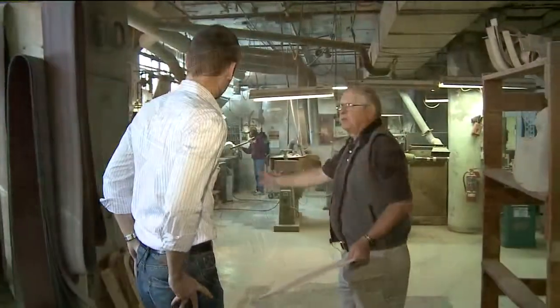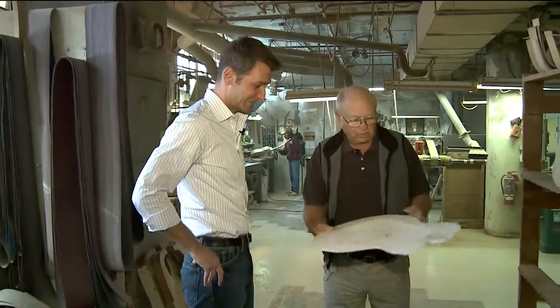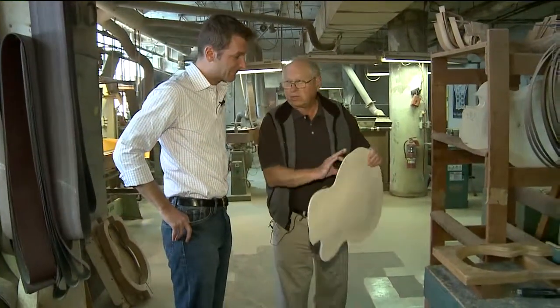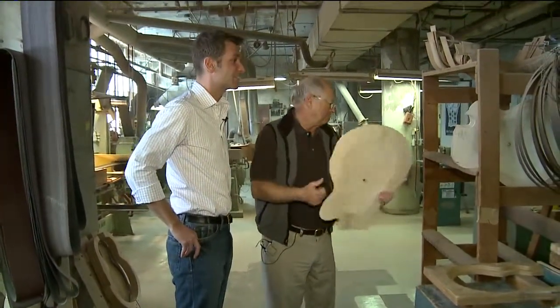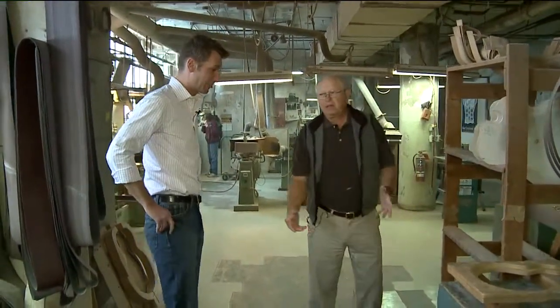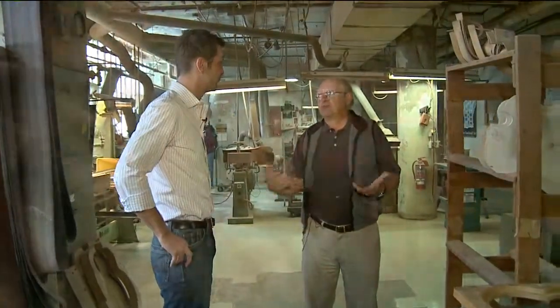That's done on the slack belt sander. A lot of this is done on a disc sander like that, and caliper it to get the thickness. So that's where the quality comes from. That is handcrafted, and it makes the guitar light and responsive.